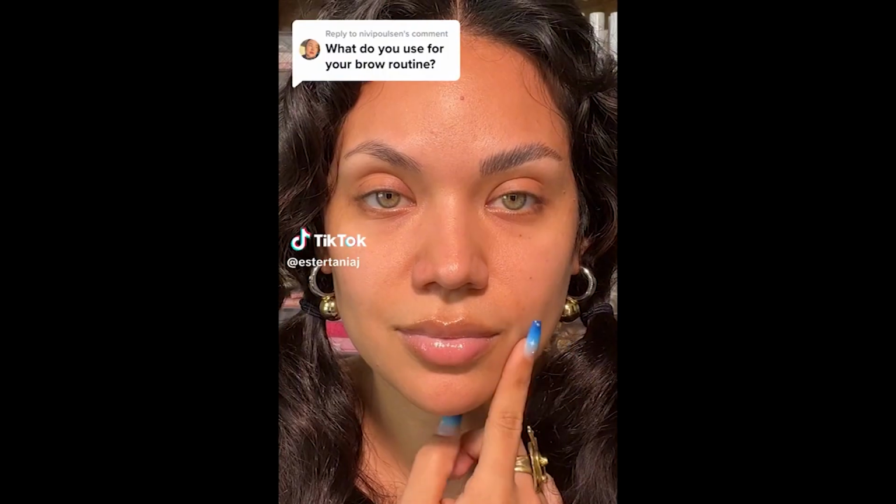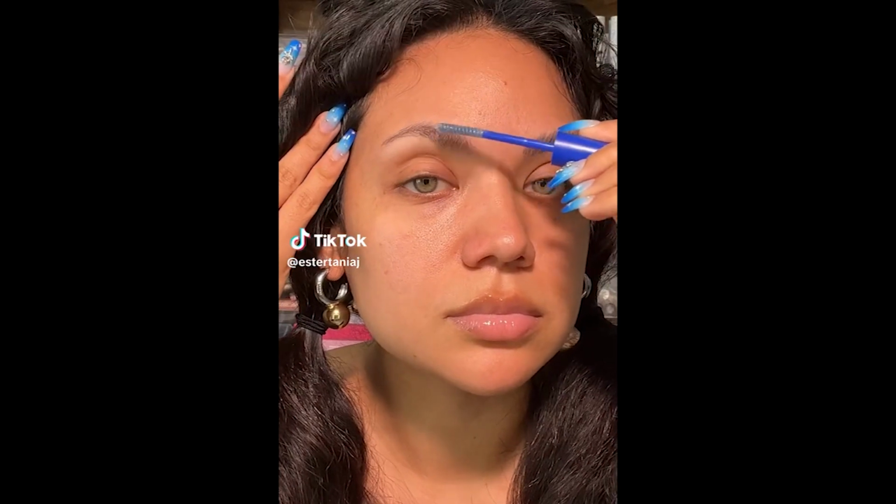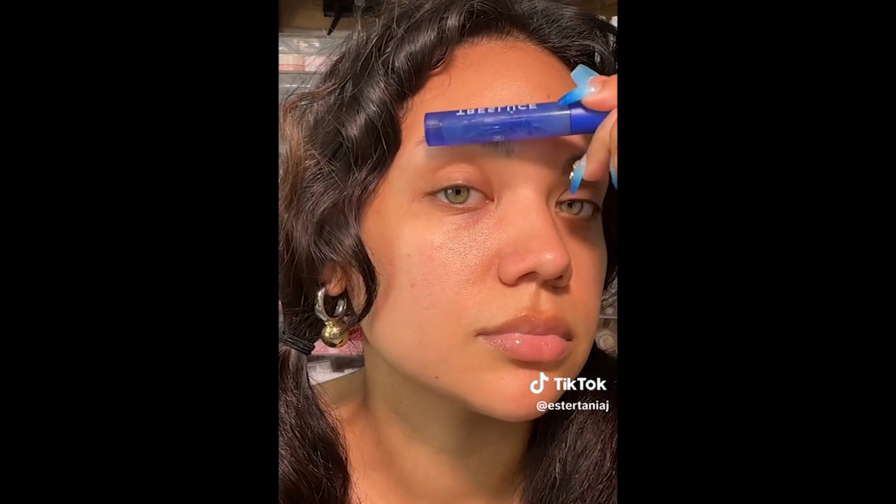If you want an instant brow lift, watch this. I only use 2 products and you can really see the difference. Starting with the Wet n Wild Brow Gel. This is from Becky G's brand. I back comb, brush through, and then I use the bottle to roll up the product to set the brow.